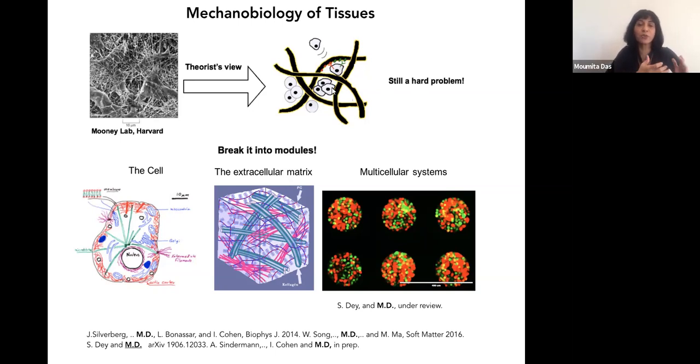We can look at what's going on at the level of individual cells. We can look at what is going on in tissues, which are mainly made up of this network-like extracellular matrix. And we can look at maybe tissues or tissue-like systems, which is mainly governed by what's going on with a collection of cells, right? And so that's how I think one can make this problem a little bit more tractable.